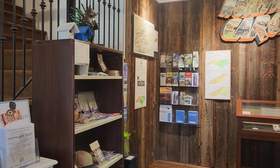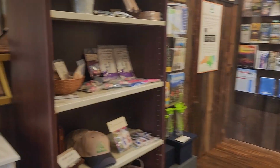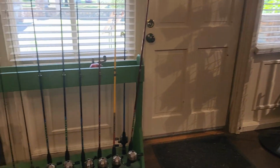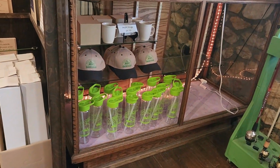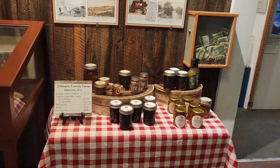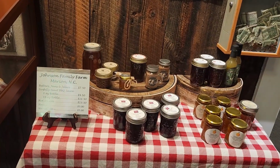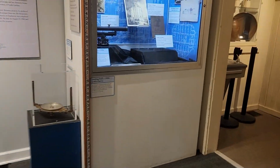Okay, so right in here we have the gift shop as you walk in. So they have some cute little things. They have postcards, they have fishing poles, and then of course your typical mugs and hats and stuff. And they also have some jams and sauces and honey as well. But we're going to go start over here.